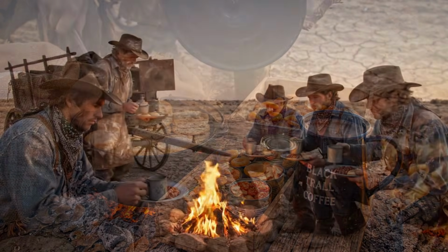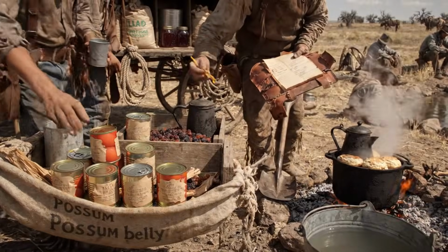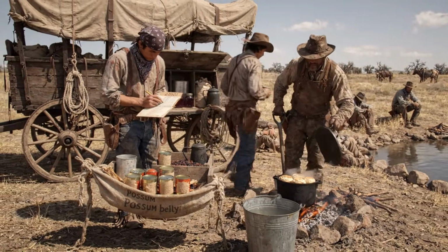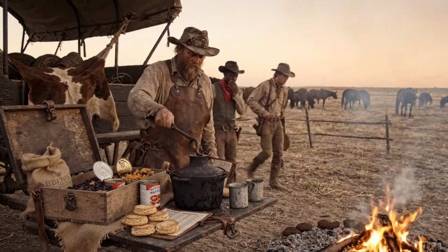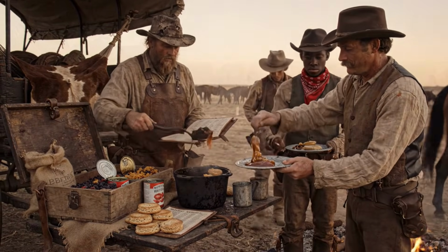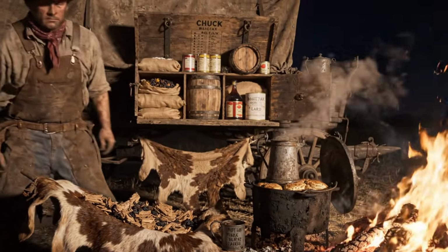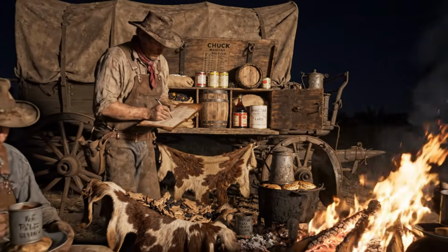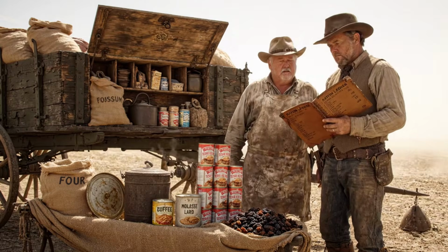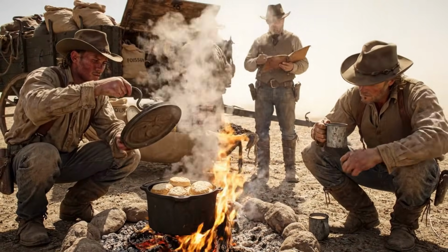The dried fruit that outfitters packed represented the most weight-efficient method available in 1880 for delivering the plant-based nutrients that prevented that deterioration. Canned tomatoes, which by 1880 were available through the same wholesale supply system that provided canned goods to trail outfits across Texas and Kansas, served a similar function and were documented in trail provisioning records from the period as a standard, if relatively expensive, item on longer drives.